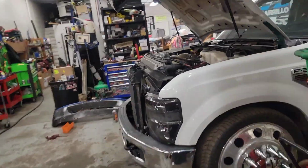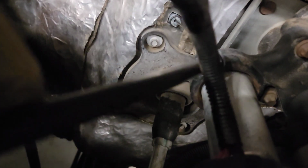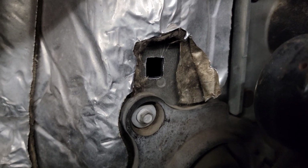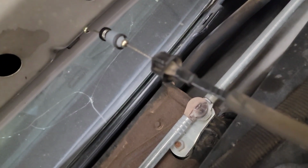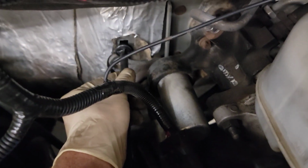I got the new throttle cable in today. Well, I got it a couple days ago, but I'm finally ready to put it in. I don't think I showed this part. We had to file a square hole in the firewall. It actually came out really good, and it lines up perfectly with the pedal under there. So I had the old cable in, and it was all broken and wire tied together. Now that I've got the new cable, I can push it in there.